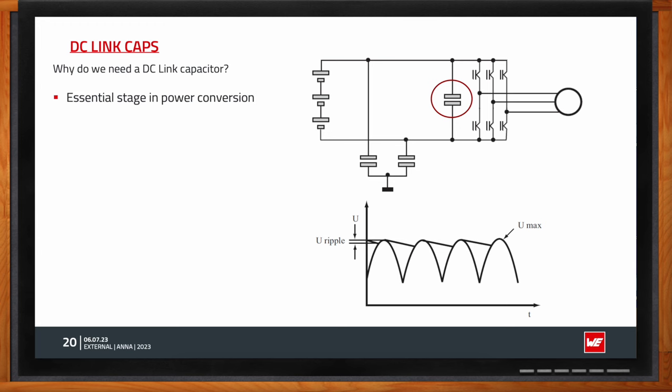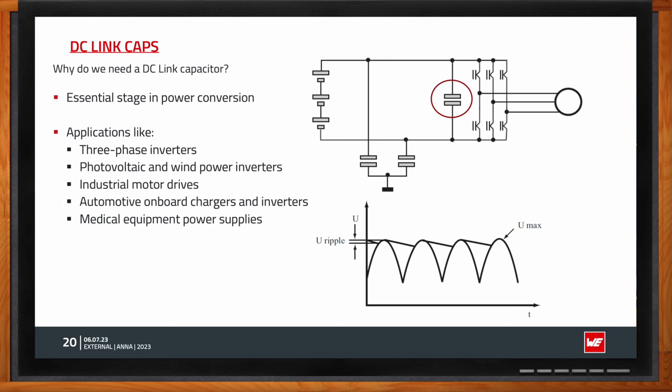In every big power conversion, like three-phase motor inverters, photovoltaic, automotive, medical, or like here in the wallbox, we need some kind of stabilization of the DC link voltage. And that's the main reason why we have to use these kinds of capacitors. We would like to get this ripple, like we can see in the picture on the lower right. The goal is to have this ripple in the DC link section as low as possible. And of course, the higher the capacitance, the lower the ripple will be.